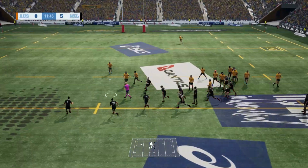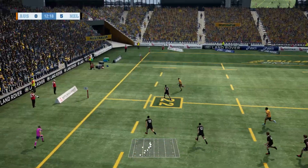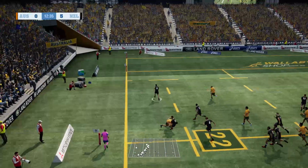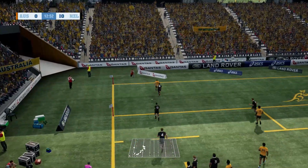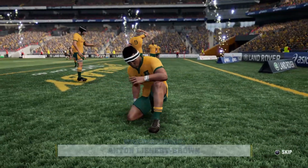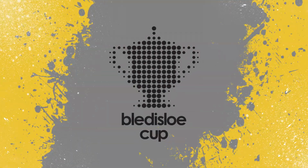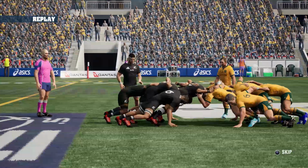Barrett takes it, first receiver. Quickly out to Rieko Ioane. And Ioane's in space on 11. Ioane up against the fullback. Banks for the pass. And it'll be Anton Lienert-Brown who scampers in for the try. Oh, brilliant from Rieko Ioane. 2 breaks, 2 passes, and they both led to tries off the back of a Rieko Ioane bust.